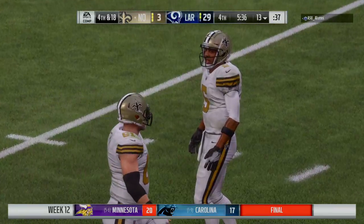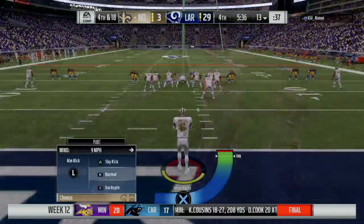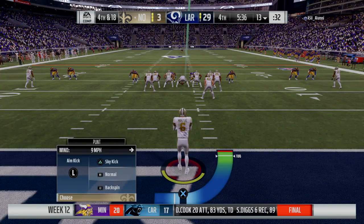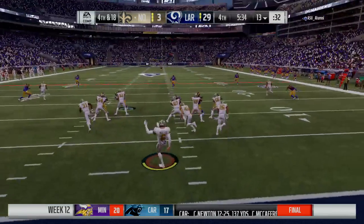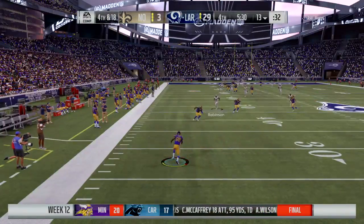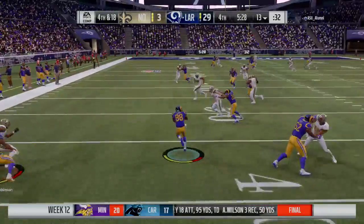Another wayward pass. You know, things started out poorly in this game, and to be frank, they just really haven't gotten much better. And all that does is embolden the secondary. They feel good about what's going on, and they just play better and better. Fielded just inside the 30.